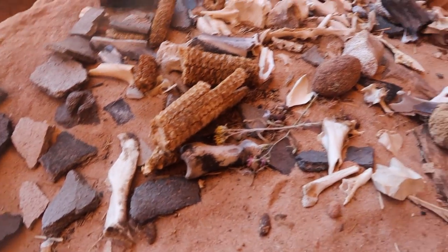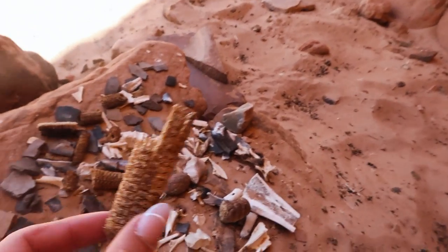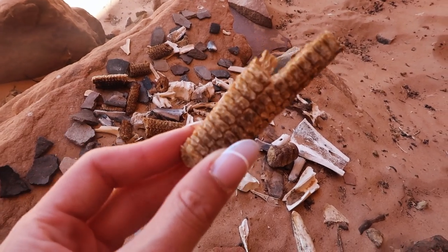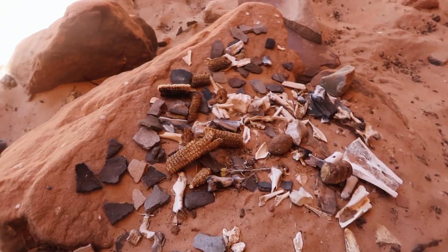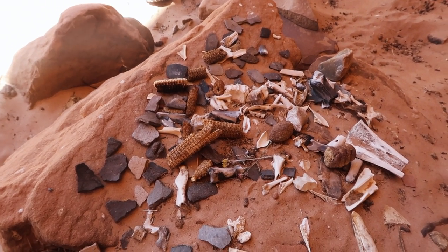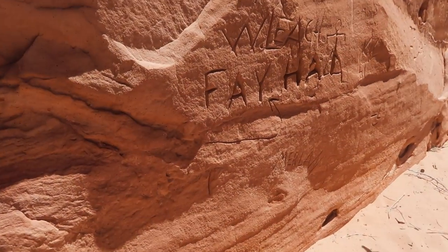Yeah, because it lasts forever. Dry heat. Oh my god, that's insane. Yep. Wow. Tiny little cobs. That is crazy. Insane. How? Because things are preserved out here. I'm mind blown. I like Egypt. Yeah, totally.